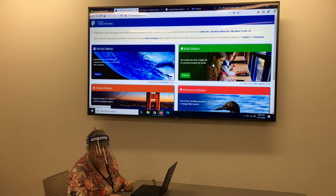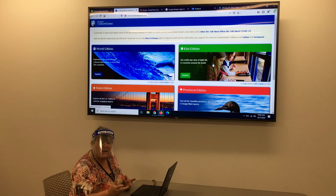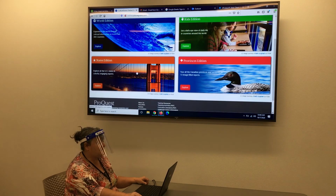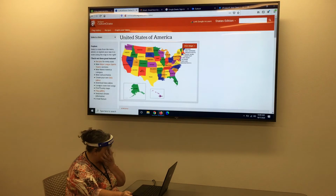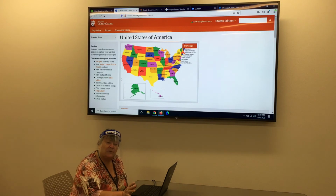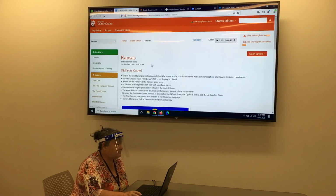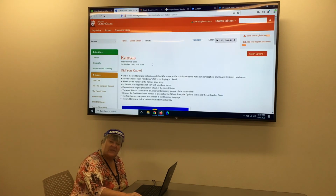Great way to find information, quick and easy if you're doing reports. Or if you hear something on the news about a different country and you're like, I wonder where that's at, I wonder what it's like. Come to CultureGrams. The States Edition, of course, it's all of the states in the United States. I had to look at who do I want to compare in the States? I have a brother that lives in Kansas. I haven't been to Kansas for a very, very long time. So I thought I'd look to see what are some things about Kansas.